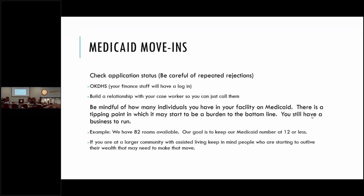Things that we have run into in the past is maybe somebody says, oh yeah, we've put in the application, we're just waiting for it to be approved, and Medicaid does backdate, so once it's approved, it will pay back. And somebody saying, yeah, once we move in, obviously it's going to be approved, and you guys will be paid from the date that we moved in. Well, we checked their application status, and yes, it's pending, but before they had repeated rejections.